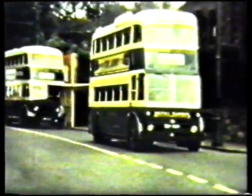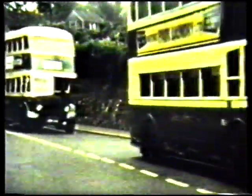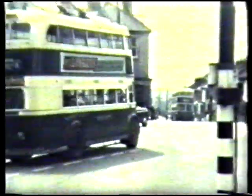But of course, last thing at night when you ran into the depot and saw no inspectors about, you had to let it go down there. And if you crossed the top of Mount Pleasant Hill and let the bus go, you could be doing 50 or 60 miles an hour by the time you got down to the schools. And you wouldn't hear it coming. They were so quiet, you see.